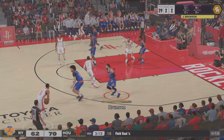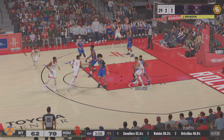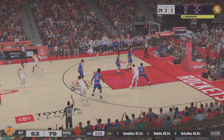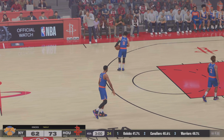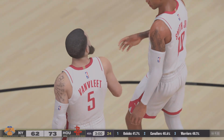Van Vliet kicks to Smith. Bridges against Brooks. Here's Whitmore. That drops, and it comes off an assist from Brooks. Brooks has got his 6th assist on the night. And those are the kinds of shots that give rookies like Whitmore so much confidence.